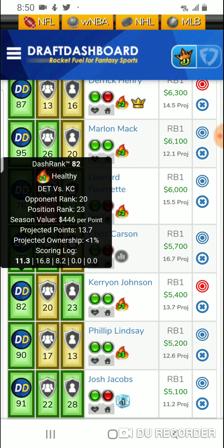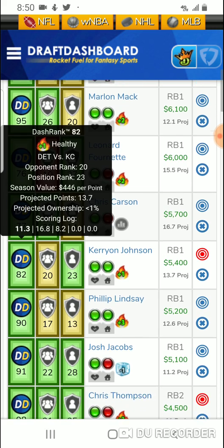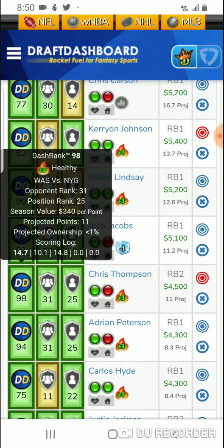Kerryon Johnson against the Chiefs. Like I said, I expect this game to be high scoring. I think you could see an 80-yard, 2-touchdown game out of Kerryon Johnson. He doesn't do a whole lot in the passing game and doesn't really break big runs, but Kerryon Johnson could be a guy that you could put in play at 5,400. That's a pretty cheap price tag.